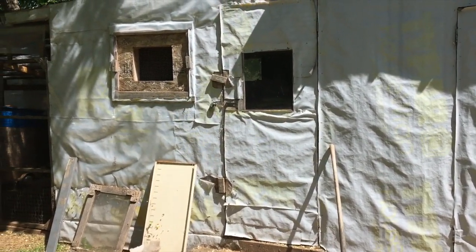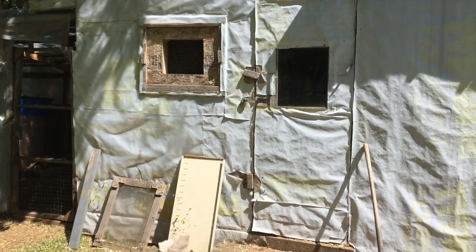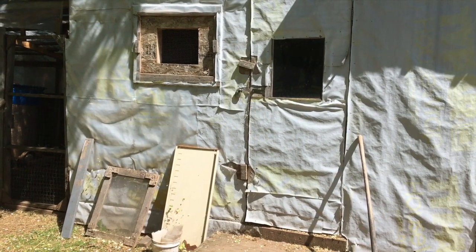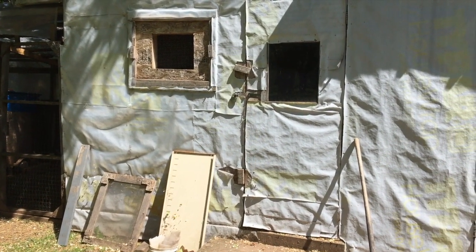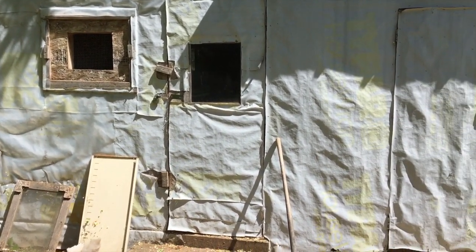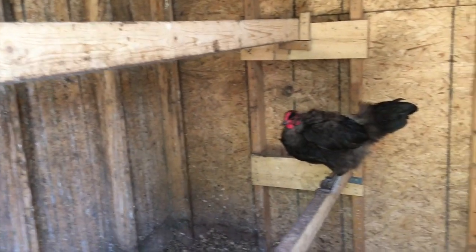And actually it turns out really good because when we have either a mama and her babies, or a lot of times we end up with more roosters than we need, we can separate them. We'll walk into the coop here. So we have a wall between the two coops. It probably needs a good cleaning in here.